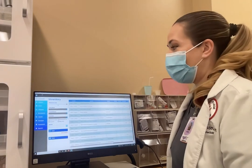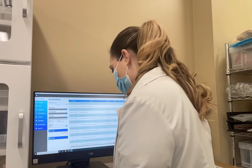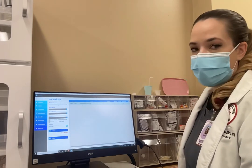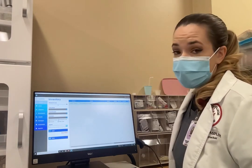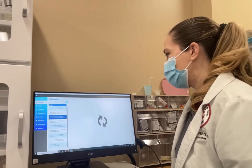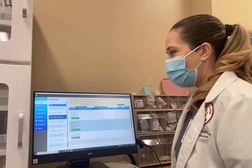It opens up on something called inventory. So if you are looking for something, you could stay here and just type in, let's say, digoxin. Search. It tells me what drawer and pocket I'm in. But that's a really difficult way to do things. We would prefer that you go to patient, choose your patient. So our patient is Demo Matthew. Here we go. And you have all of the ordered medication there.